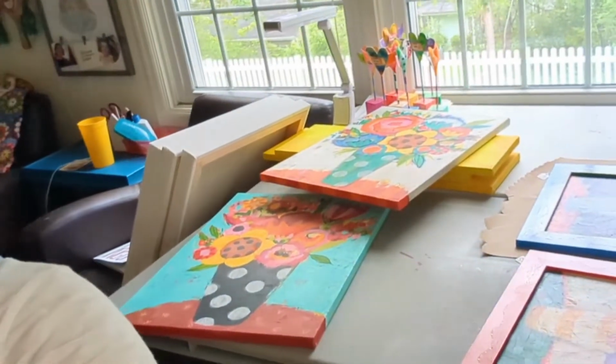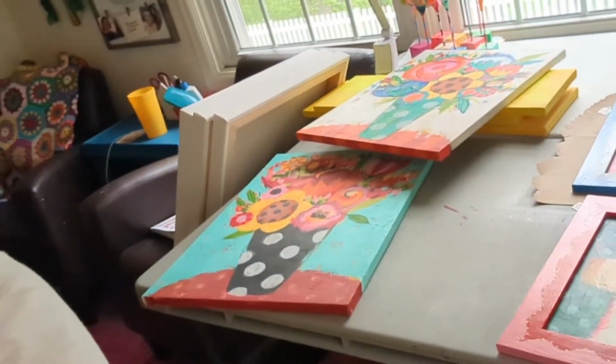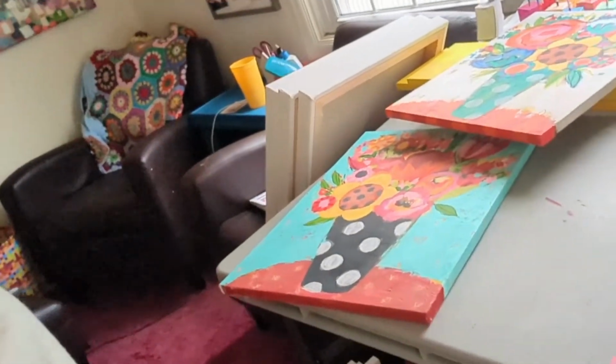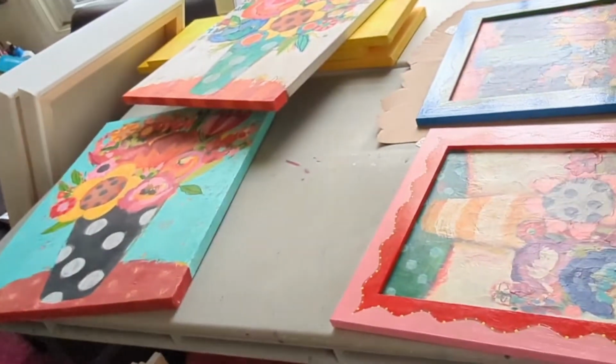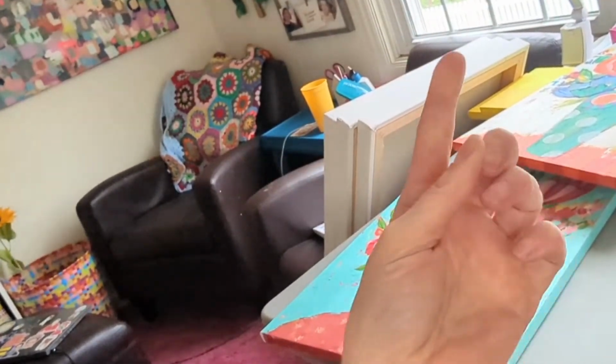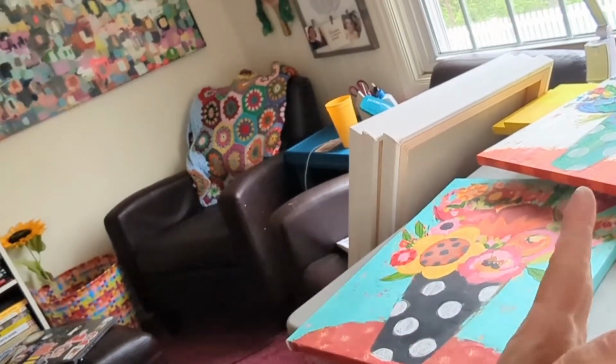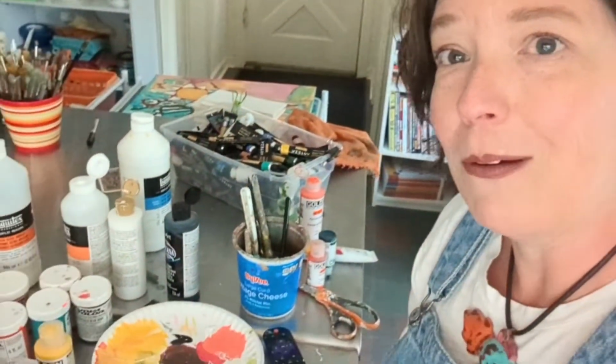Here, I'm going to see if I can show you. So this is kind of where things go to dry or to get finished up. I'm into flower bouquets right now. And those canvases back there are prepped and ready for the next theme. I'm not sure what I'm doing with those yet. I just decide when the time comes to work on them. And then here's my table.